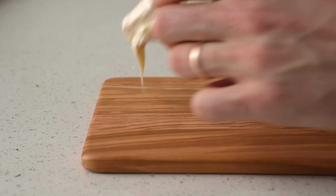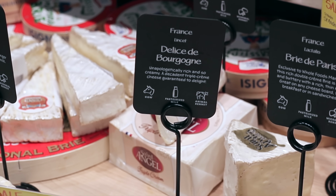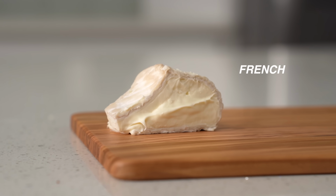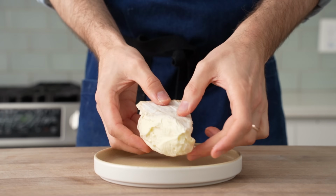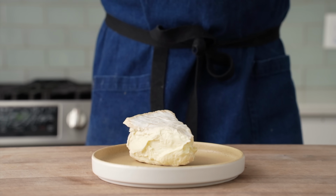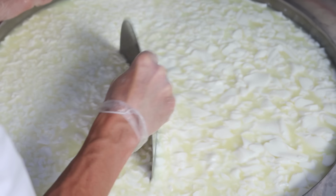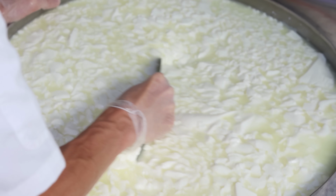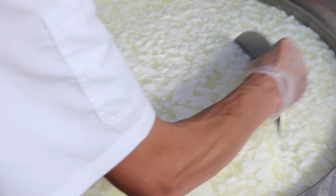So the first cheese on my perfect cheese board is something of a crowd pleaser. This cheese is called Delice de Bourgogne, or Burgundy's Delight, and it's a cow's milk French pasteurized triple cream mold ripened cheese. Yes, that's a lot of information, but those 5 traits tell you pretty much everything you need to know about a cheese. The triple cream part means that a lot of cream was added to the milk before they started making it into cheese. The result is obviously super luxurious, and creamy is really the best word for it.